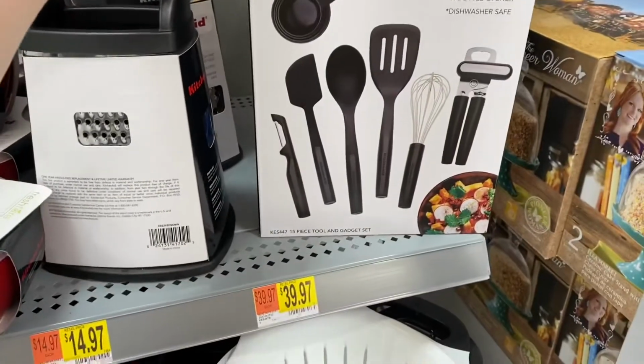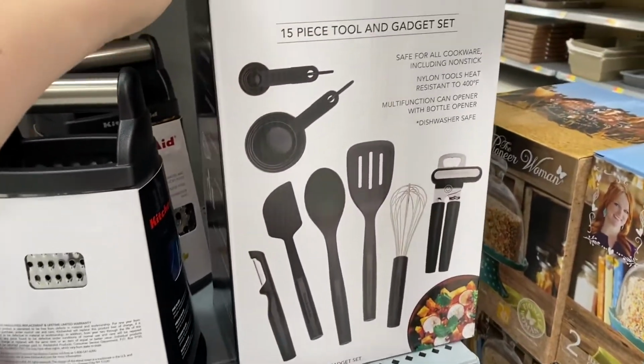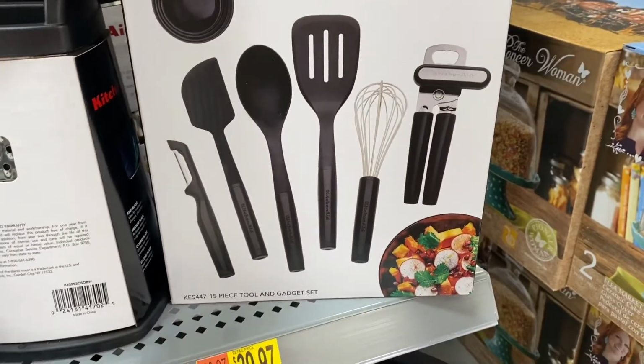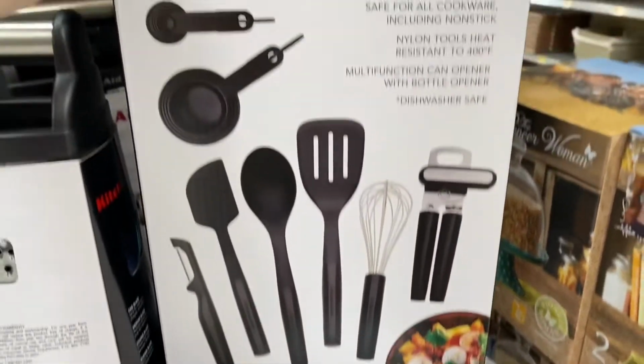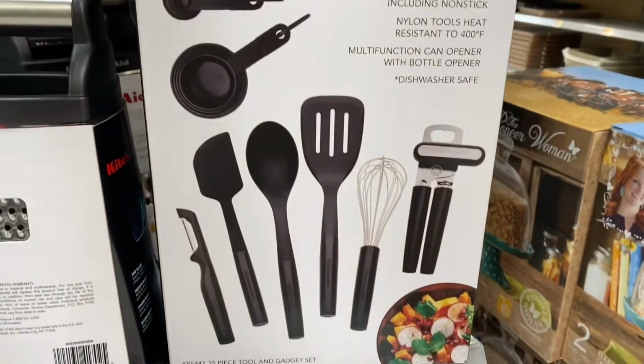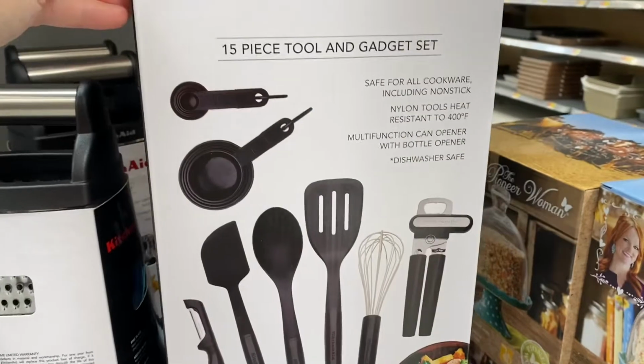Show you guys this. If you're just starting out cooking, this is a really great set, this KitchenAid set. It's got everything you need to start out with in the kitchen. It's $39 at Walmart. If you're like, I don't know what to get, this is great to just start out with.